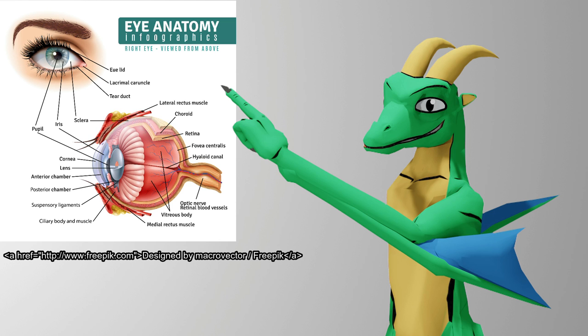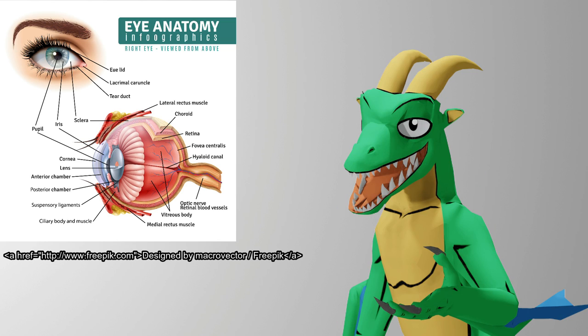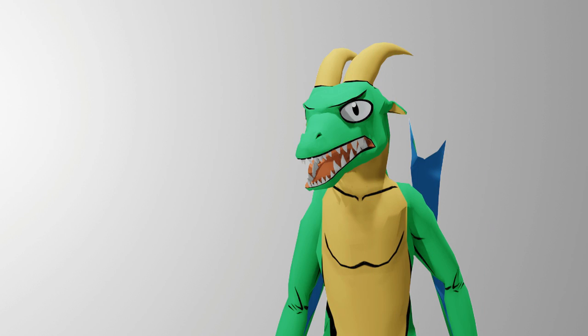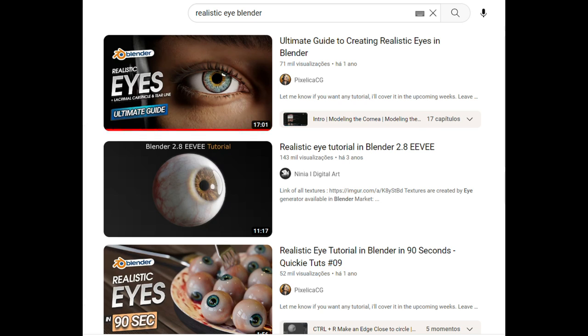Eyes are basically just white veiny balls with an indent in them to catch light. That's also protected by a membrane. So I made a sphere, created a flat part to represent the iris. Yeah, we don't care. The point is, I followed the tutorial. So just look up on YouTube realistic eye blender, and one of those is the one I watched.